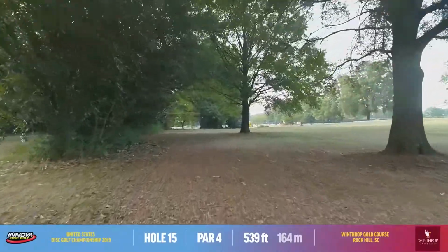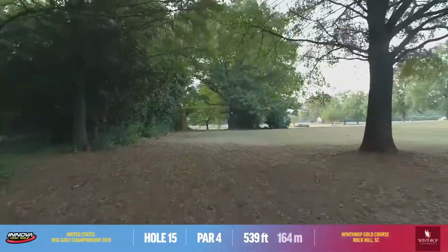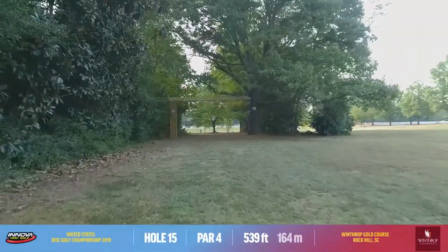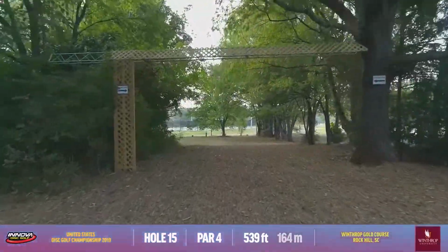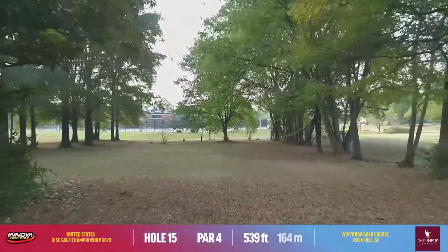Hole 15. Par 4 with this triple mando that we're flying towards here. Haven't even gotten to the difficult part of the hole yet. This is the open part. There's that triple mando with the crossbar, and then the dog leg. It's almost like a broken dog leg. Yeah, this is a full 90 degree turn.